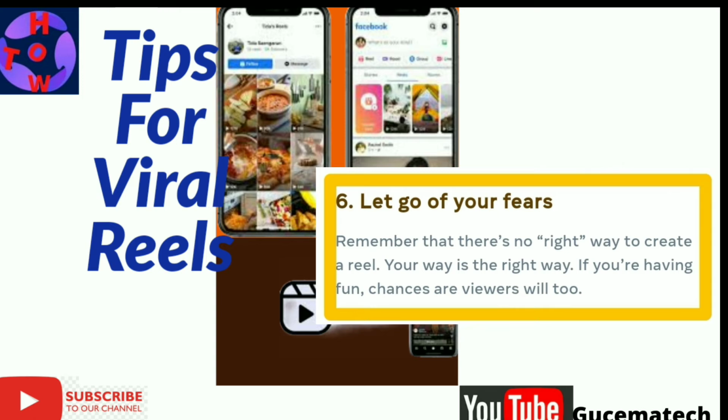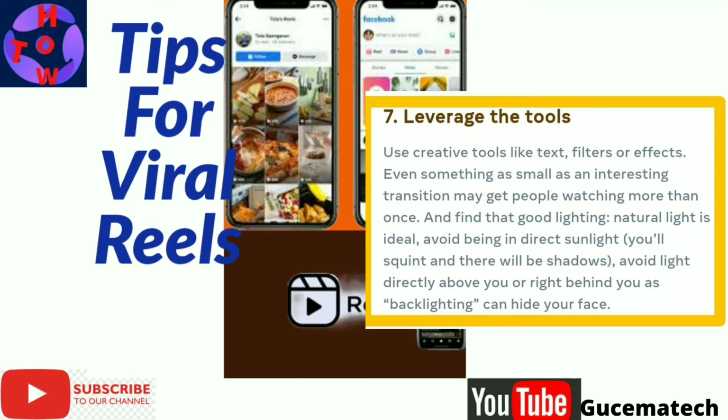7. Leverage the tools. Use creative tools like text, filters, or effects. Even something as small as an interesting transition may get people watching more than once. And find that good lighting. Natural light is ideal. Avoid being in direct sunlight. You'll squint and there will be shadows. Avoid light directly above you or right behind you, as backlighting can hide your face.